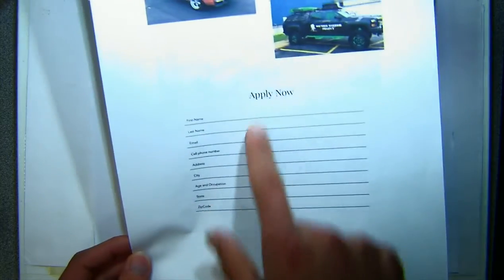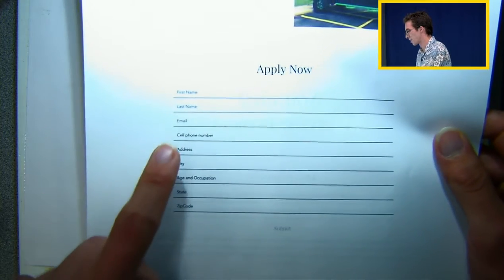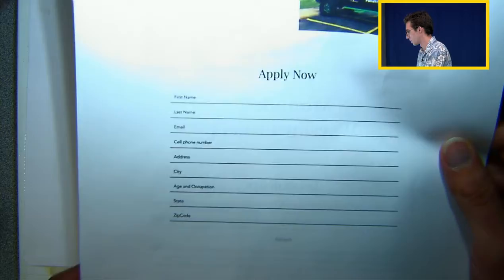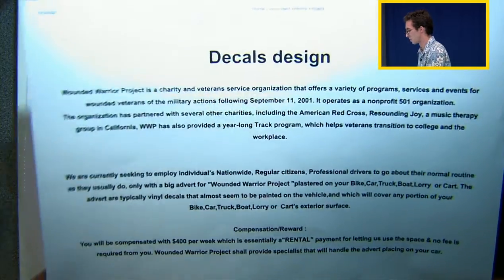So these kinds of scams, they collect your information as well. If you were to apply here, they would have access to all of this, and that's something you want to be aware of. And then they'll contact you by cell phone or email. Always be skeptical. And this is the final message. Yeah, a little bit zoomed in. So be aware. Be aware always.